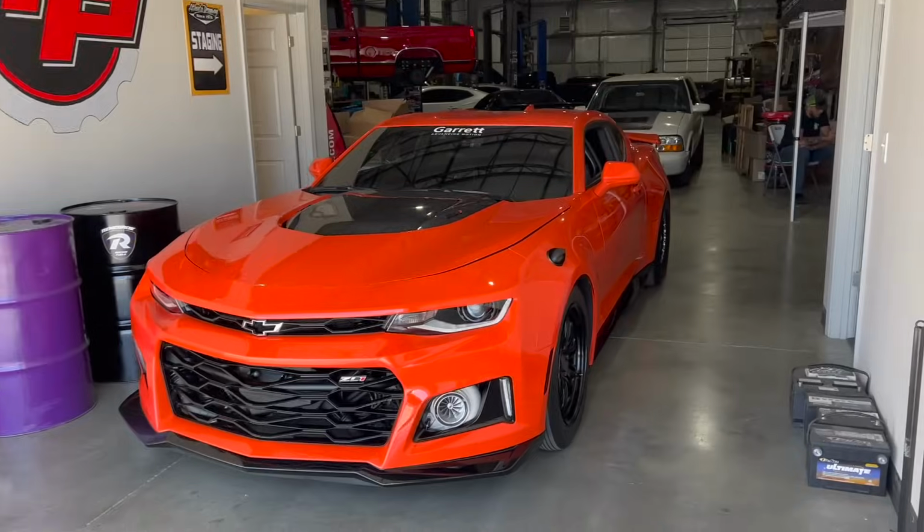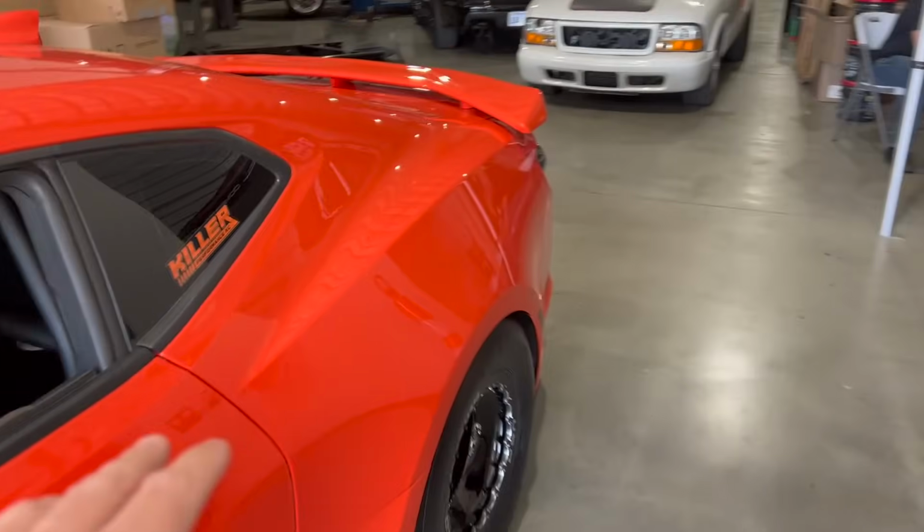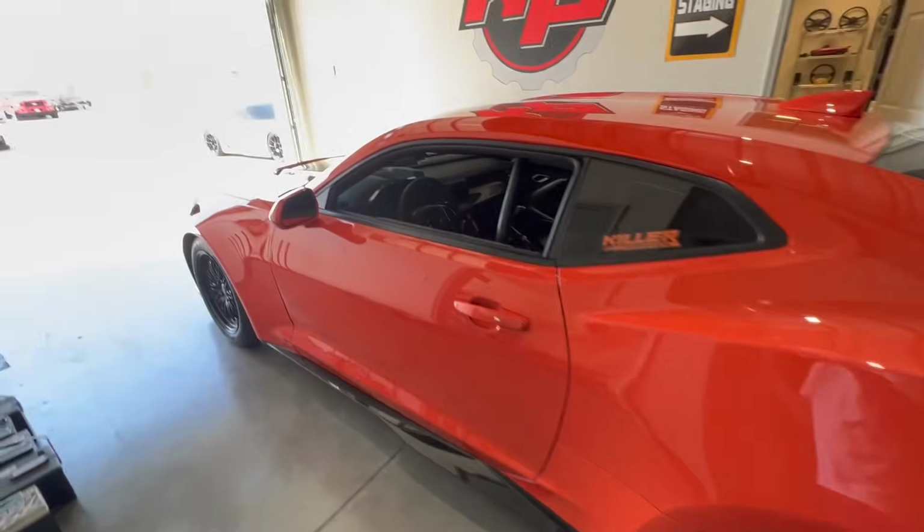Okay, we got Nemo ready to go. Got him loaded up. Got fuel in him. Meth, we got all of our safety gear with us, so we're getting ready to head out. We got all the stuff ready to go race.